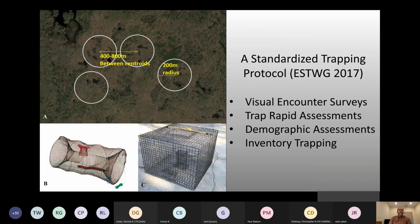So, as I said, we put up these standardized trapping and visual encounter survey protocols and conducted rapid trap assessments, which were five traps in four different centroids for three trap nights. Demographic assessments, which would be the same kind of configuration over a longer term in order to be able to get some sense of the demographic structure of the population or component of the population there. And then inventory trapping, which was some variation on what the installation managers wanted us to do with limited resources in terms of setting traps out outside of that configuration in order to detect them.